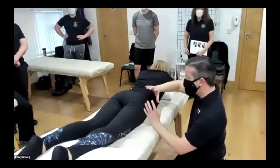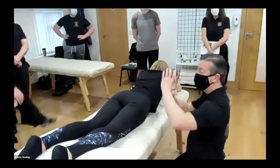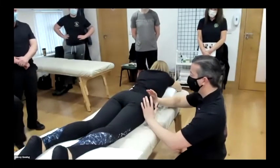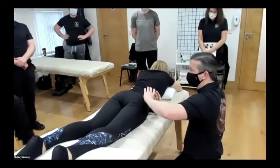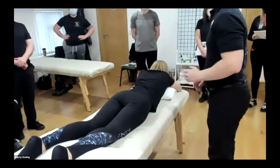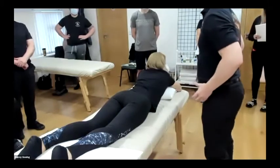We're thinking about the sacrum almost like a barrel. And the tendency when this is locking closed is for the barrel to roll this way. Now, if we were doing a postural assessment and the person was standing, what would we normally call that? Being anterior pelvic tilt, right?